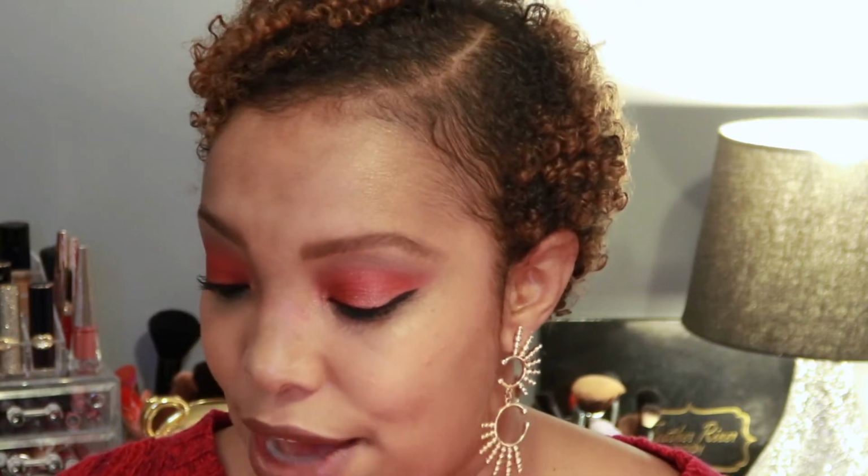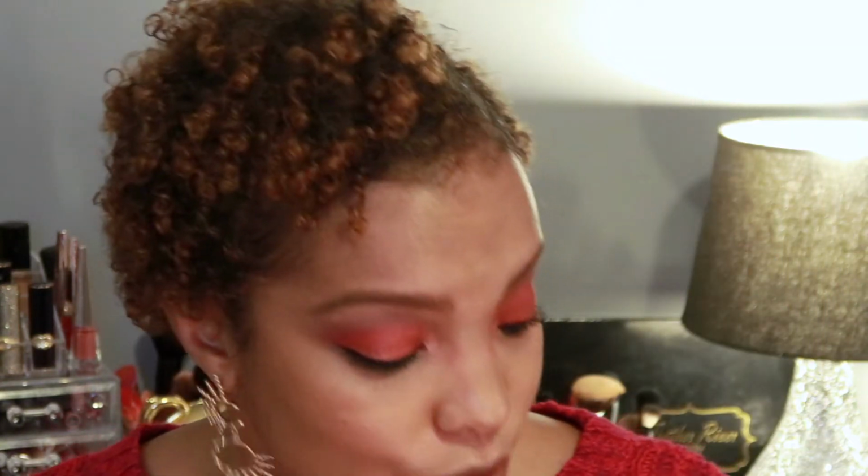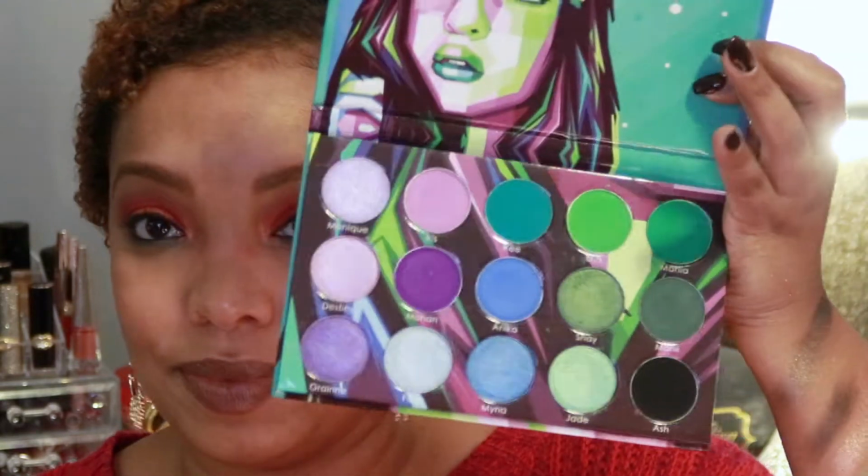I didn't have any problem with the pigmentation. It's not powdery. It layers well. They blend well. I've had maximum staying power. So I think that this palette is just an excellent palette, especially if you're looking to boost up your greens and your purples. And I love greens and purples even together in a look. So I think they just did such a good job on this palette, and I'm kind of excited to try more from the brand.